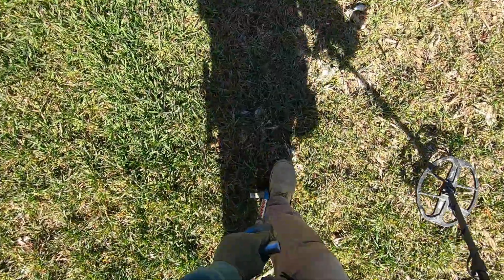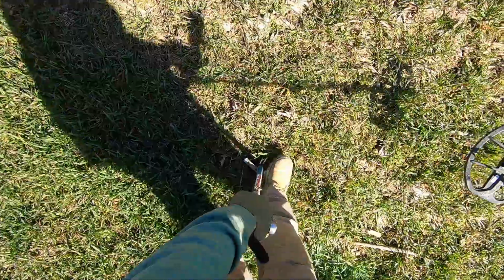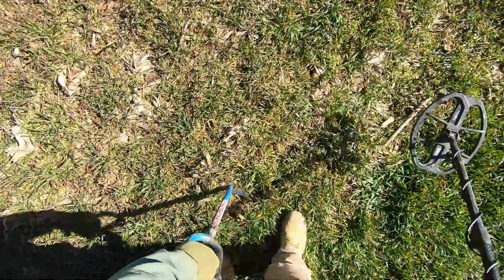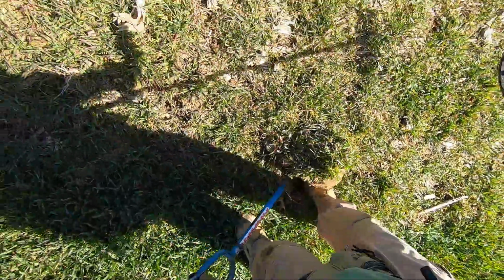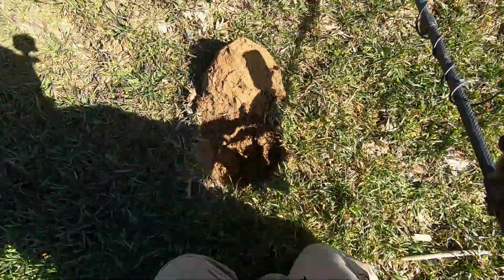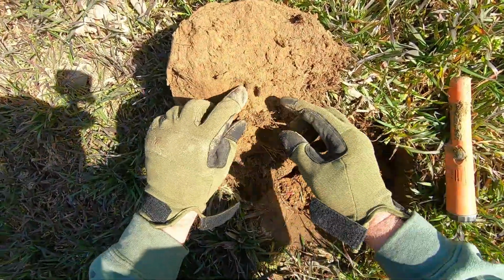Sounds like something real deep here. I hate live digging deep signals, but I don't know how many chances of live digs I'm going to get today. So, is this a deep desirable or a deep piece of iron? Huh. Not terrible. There it is right there. What is that? Little tiny button.